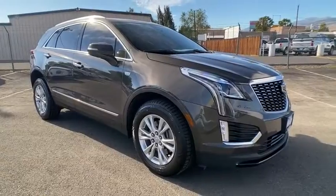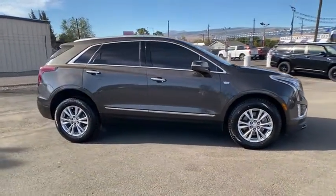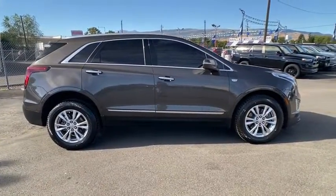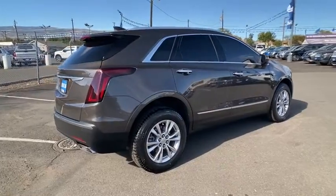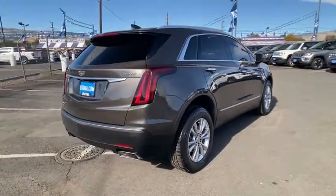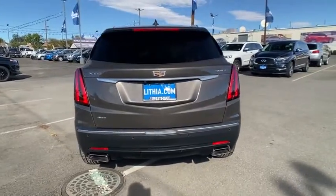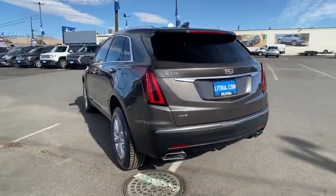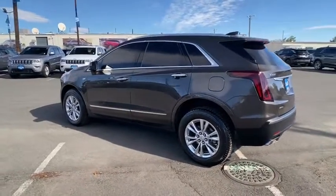Stop by and take a look at the 2020 Cadillac XT5. The Cadillac XT5 was crafted to adapt to your needs while expressing your distinctive sense of style. Visually striking and intelligently designed, this crossover outsmarts any task with progressive technology and an accommodating interior. This vehicle has less than 30,000 miles.